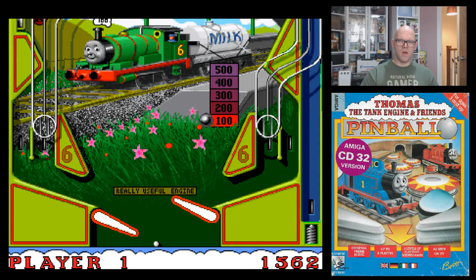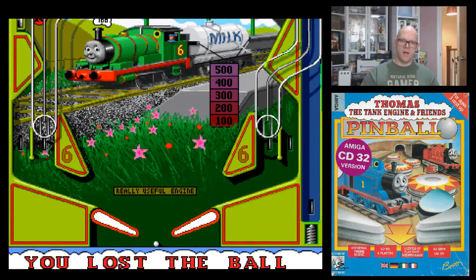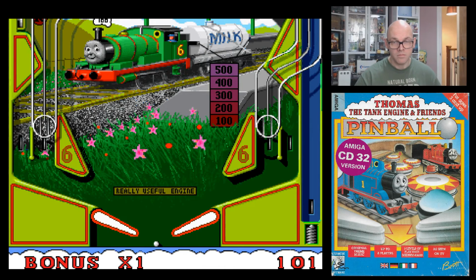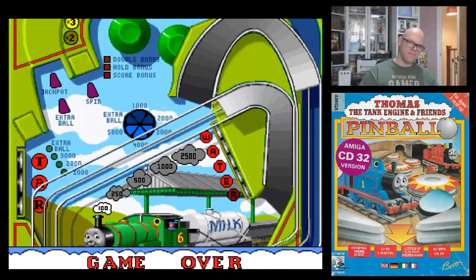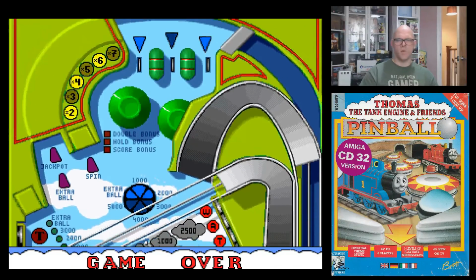The tables are quite decently designed. I think they're quite simple, even though I can't play the game very well. I think you're going to get a couple of balls as well. That's it. That's the end of Percy's Table. Let's go and check out another one.